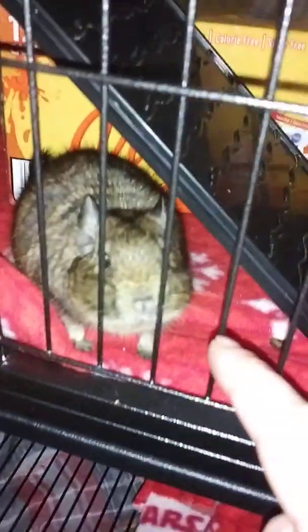Set it up, make sure it's escape proof, etc. Make sure the wire spacing is good, like right in here. This is pretty good. Now, if they're any smaller, when I first got this cage, their nose fit halfway through, so I was kind of nervous.